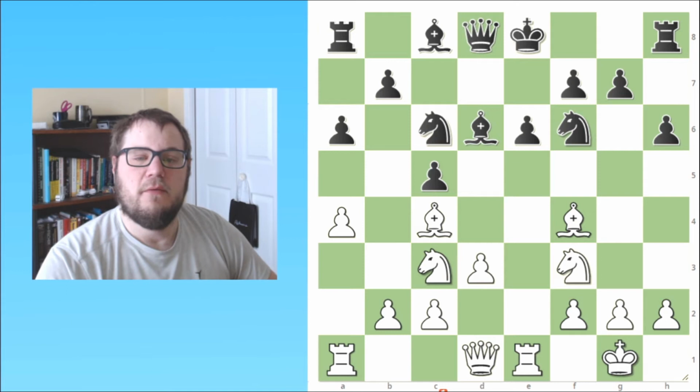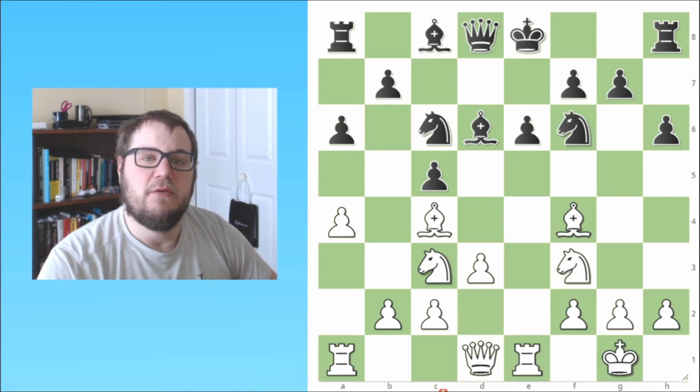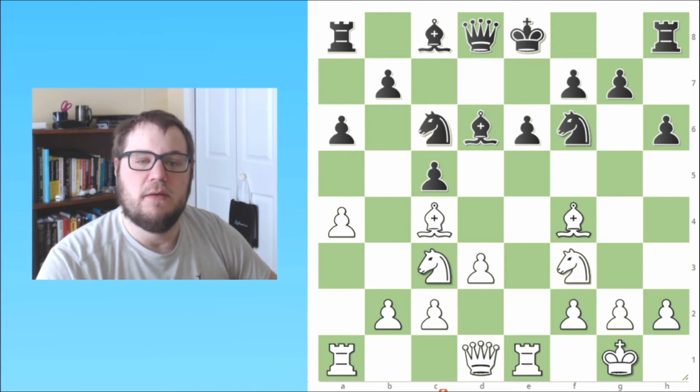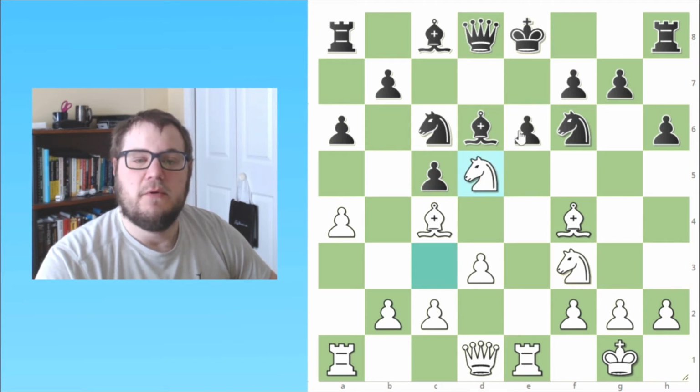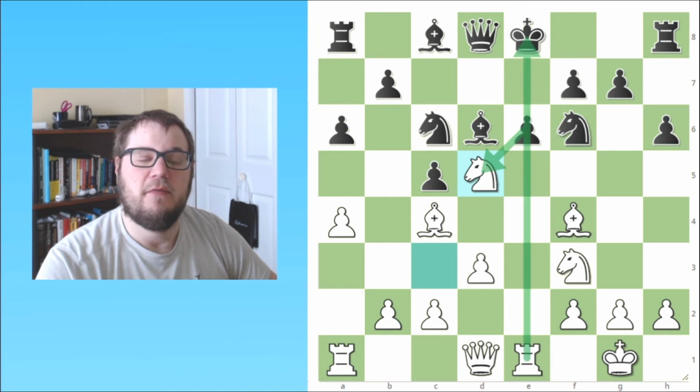So this is a position that could arise in several games. I mean, it looks like a normal position. And the question is, can white safely play knight d5? Well, you'll notice that black cannot take the knight because of the pin, because the king would be in check.